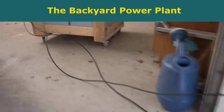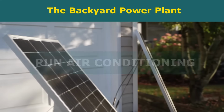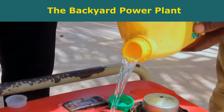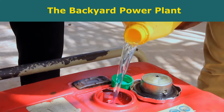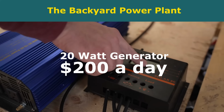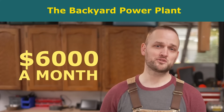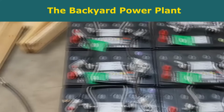You can also use the backyard power plant to keep the lights on, charge your phone, run air conditioning, and keep other critical appliances alive in a grid down situation. A diesel or propane generator makes a lot of noise that will attract unwanted attention. And the fuel for a 20 kilowatt generator costs around $200 a day. That would be around $6,000 a month if you used it each day. On the other hand, the backyard power plant costs nothing to operate.